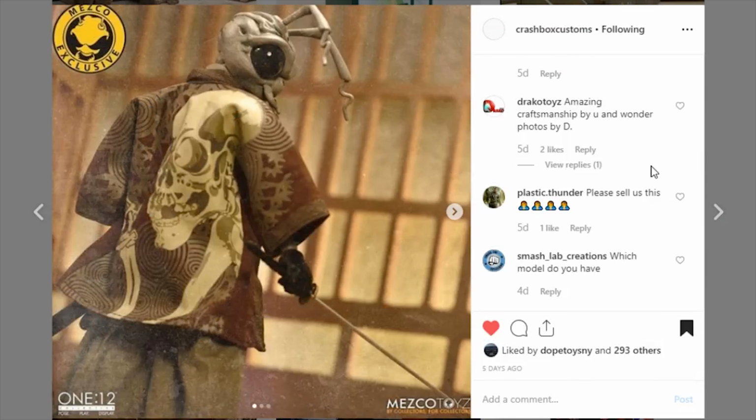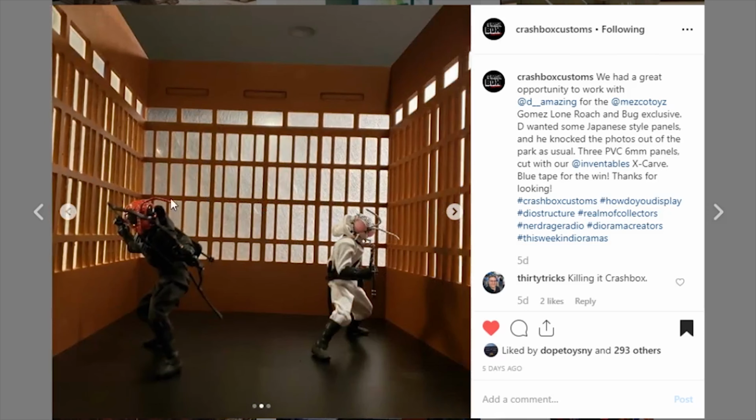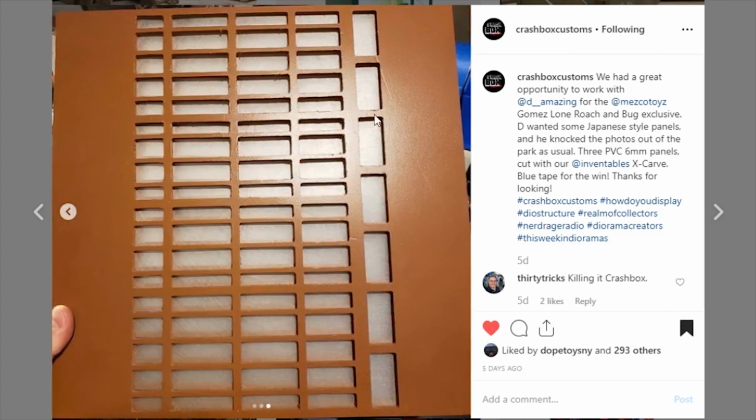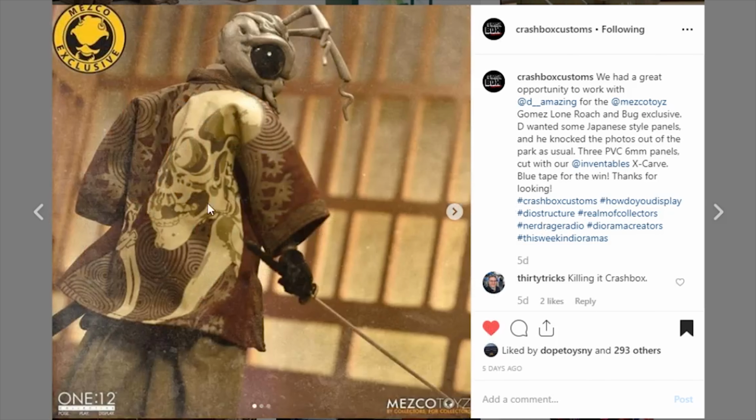Next up is this piece coming from Crashbox Customs, working with Amazing and Mezco toys for this Gomez display. This is really cool looking. So they are collaborating. Crashbox makes the diorama, Amazing does the pictures and some of the reviews of these figures, and then Mezco hopefully gives them a little bit of cash to do all this. But this is a cool little display piece, makes for some really cool looking pictures.